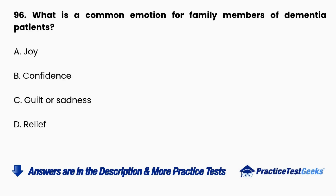96. What is a common emotion for family members of dementia patients? A. Joy. B. Confidence. C. Guilt or sadness. D. Relief.